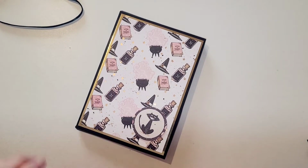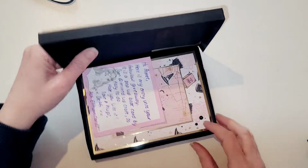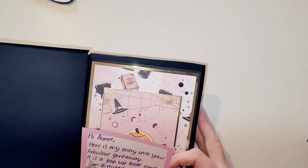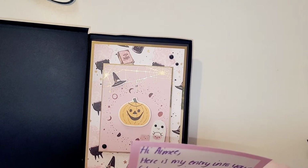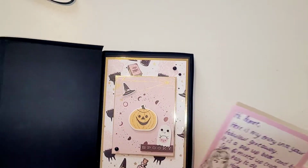Right, okay. So let's have a look at this. Okay, let's have a look. Hi Amy, here is my entry into your fabulous giveaway. It is a pop-up book card by Sam at Mixed Up Craft. So easy to do. Hope you like it. Love and hugs, Steffi, aka Effie Ann Cards.